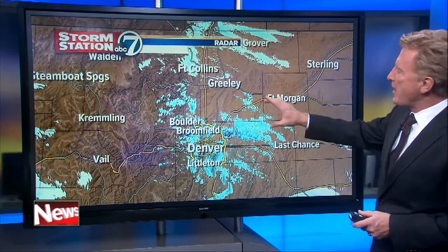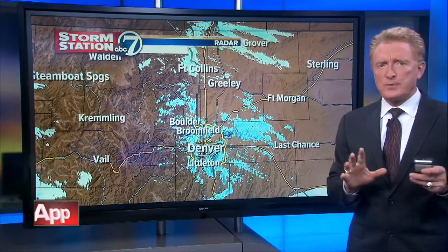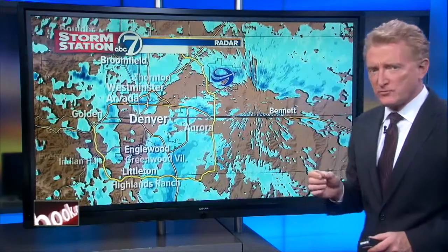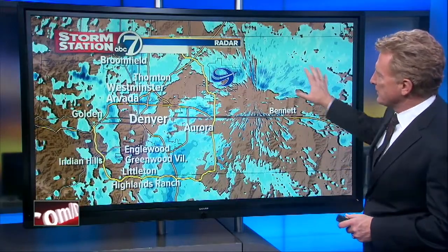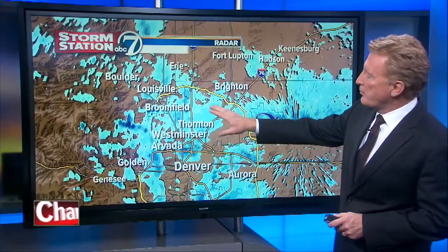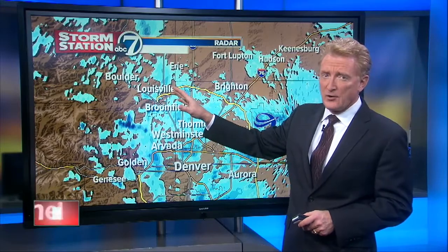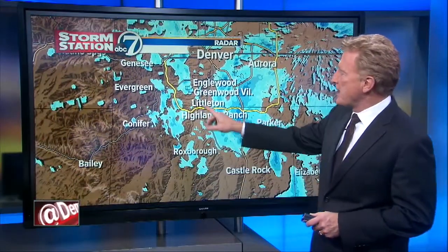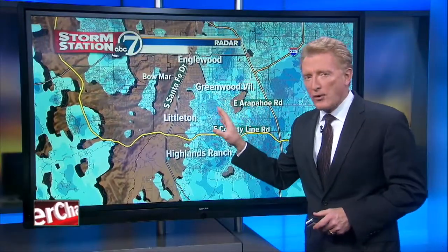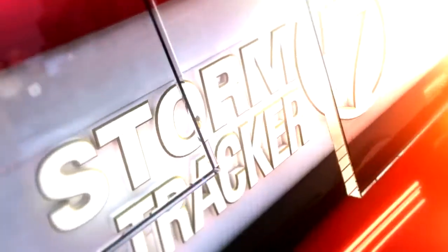But the snow is coming back in. It doesn't look like a lot right now. We're expecting this to expand a bit over the next couple of hours and drop another 1 to 3 inches of dry, fluffy snow over the metro area. Light snow up toward DIA, up on the north side of town, and up toward the Boulder area, where last night was really snowing very, very heavily. To the south, down in the Highlands Ranch area and extending down into Littleton, that's where Corey Reppenhagen is tonight in Storm Tracker 7.